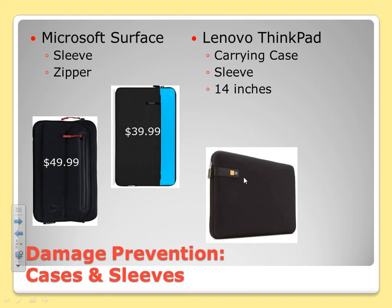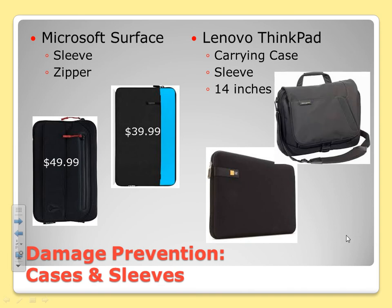For the Lenovo ThinkPad, it's a 14-inch device, so we ask that you either carry a sleeve that the girls can put in their backpack just to protect it, or even better, a carrying case. You know your daughter much better than I do. However, I know if I had a daughter and if it happened to be me, I would get them the carrying case because I drop everything. So just think about your daughter and what would be best for her needs.